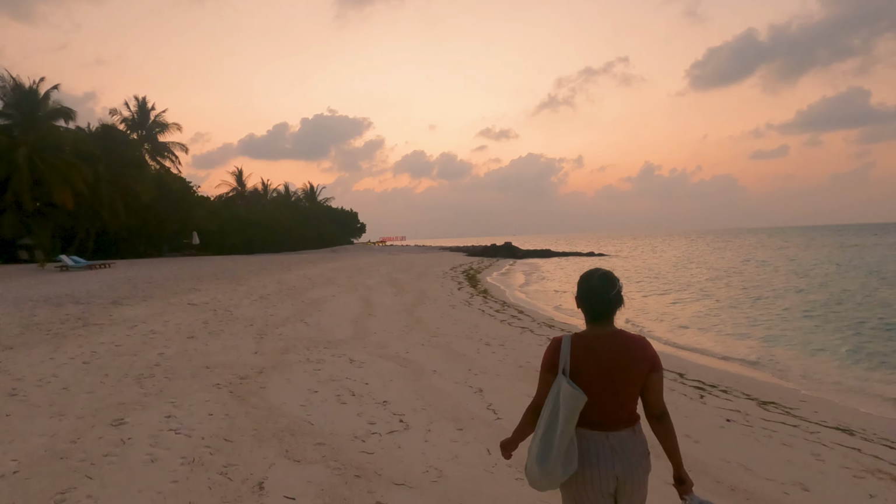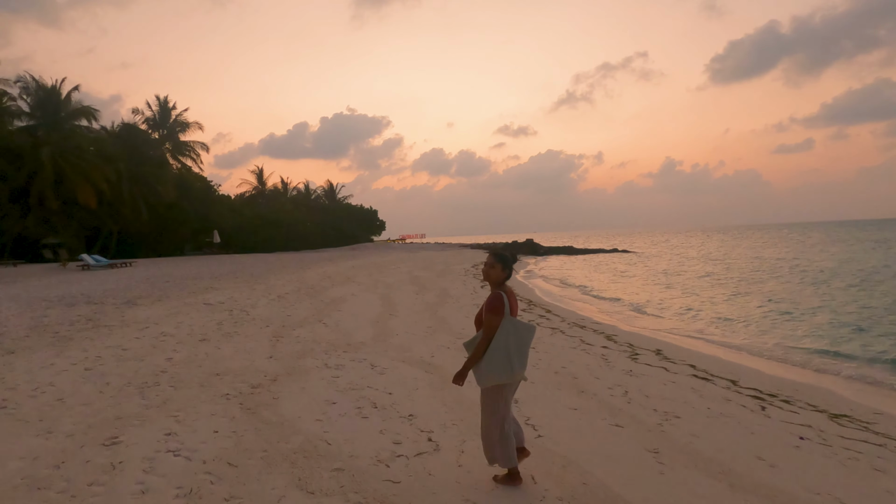We had an amazing time at the Lakshmi Spa with our massage, with that view of the sunset and the tea. After that, we are now heading back to our room. But instead of walking through the middle, we thought, why not walk on the white sand beach? And it's absolutely stunning out here on this side of the island.